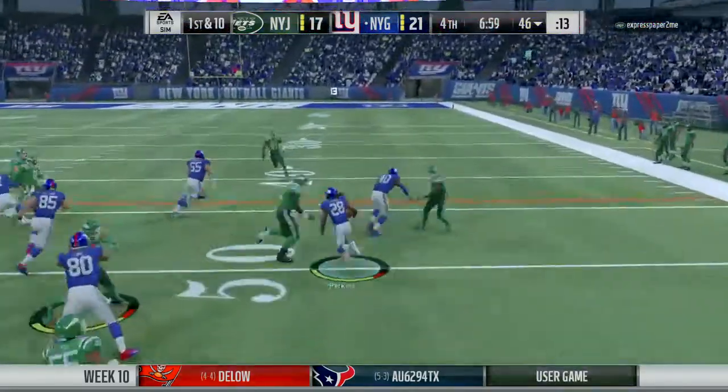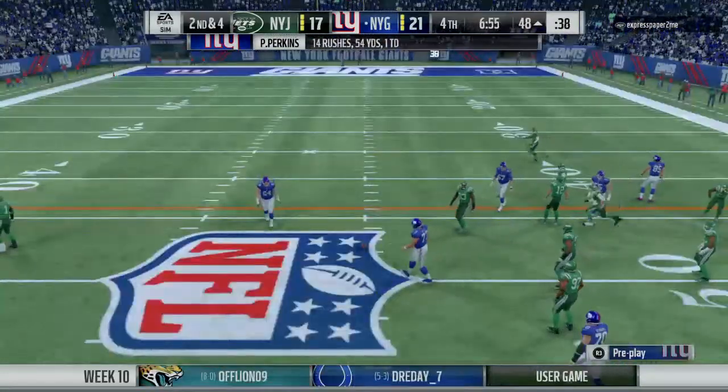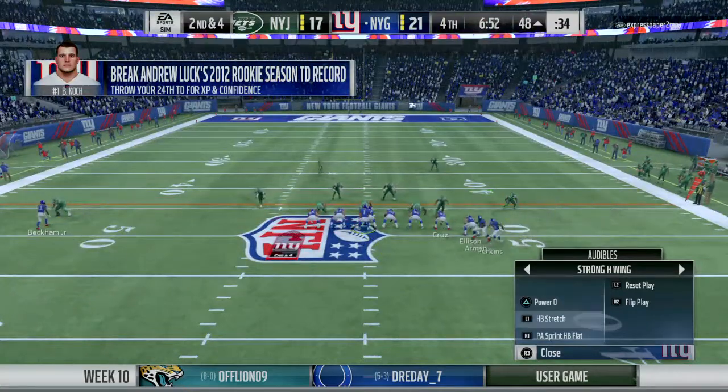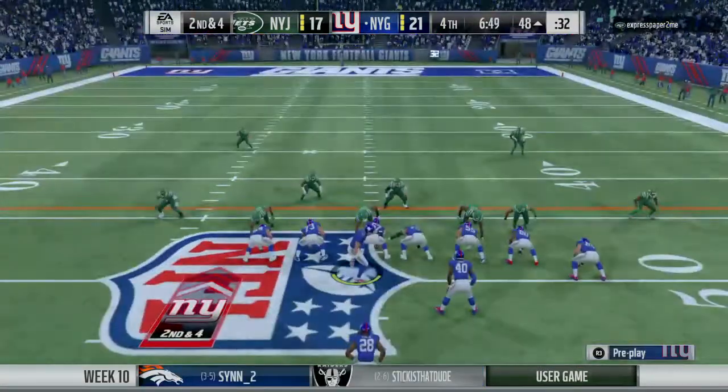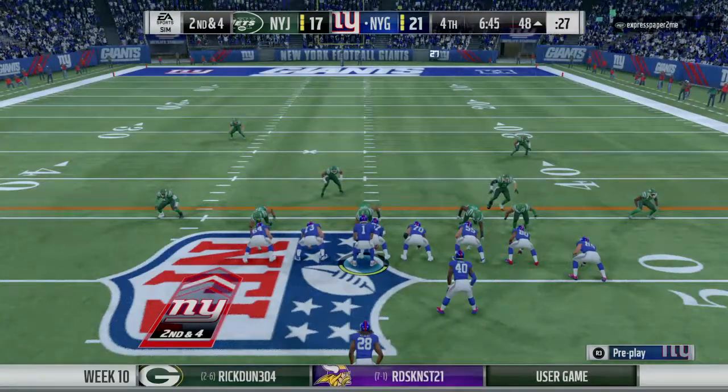On the give, it's Perkins. And able to push his way forward here for a good little gain. He'll get a nice chunk there on the first down run, and it's 2nd and 4. And I'm guessing you'd say this is kind of the key here. Grind out some yardage, work on that clock, see if you can continue to tick it down.